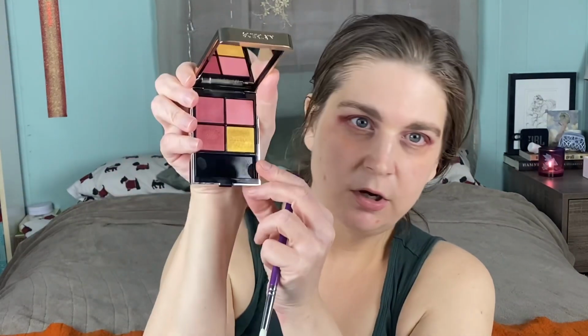Okay, so then I'm going to go in with this Zoeva pencil brush, and I'm going to go into the beautiful shade here, this beautiful gold shade, and just go down here. And I think you can see how sparkly that is, but it is this stunning yellow gold. And it has so much iridescence to it. Like I said, it's really a holiday shade. It really just looks like shimmering stars.